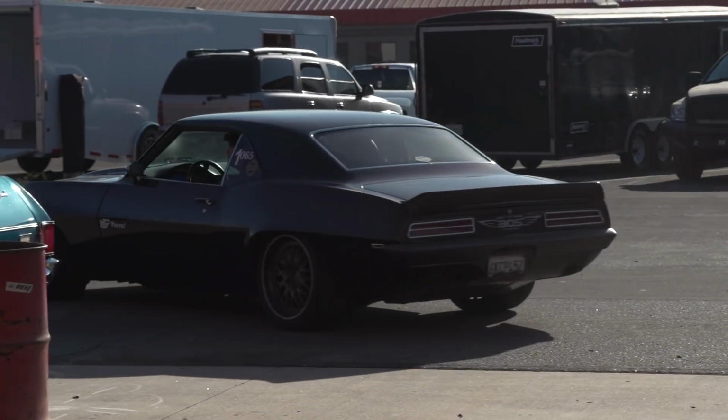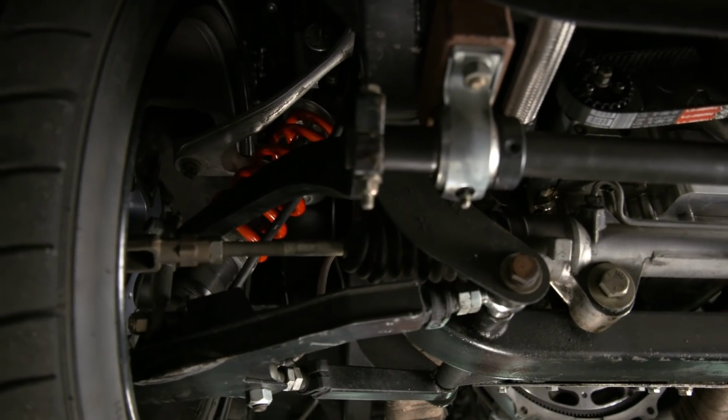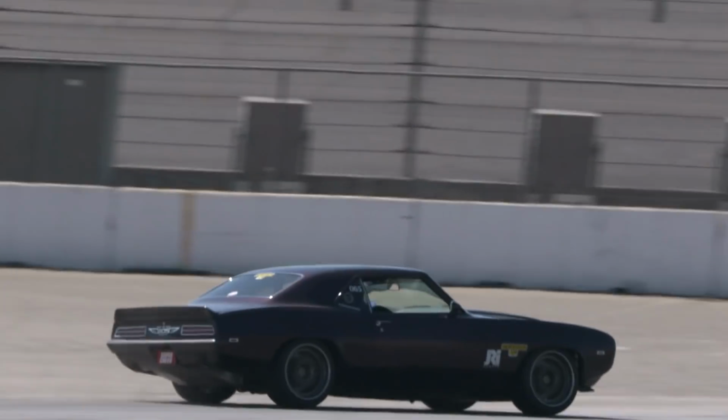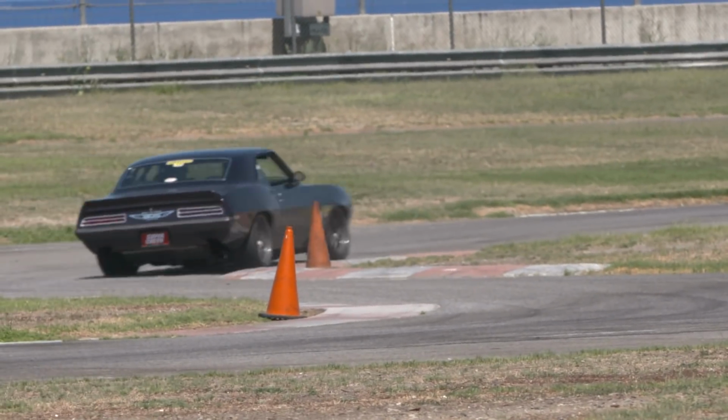This year we switched over to a full Art Morrison suspension system, so it uses their subframe with some custom control arms and billet drop spindles, and the rear is their multi-link independent rear suspension with JRI shocks. How do you like it? Oh, it's amazing. It rides better than any BMW on the highway, and it's got performance that can match the best sports cars on the track.